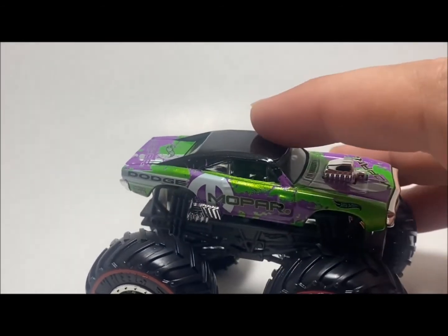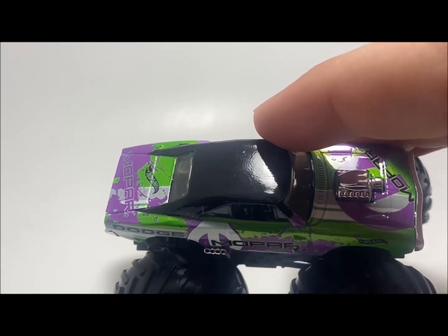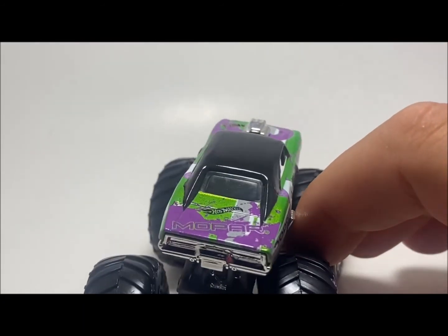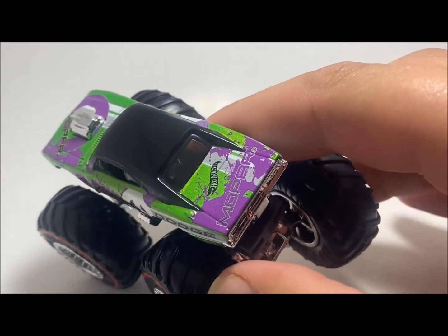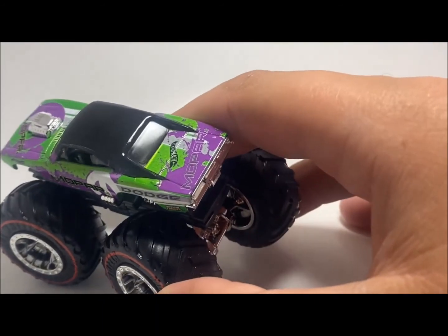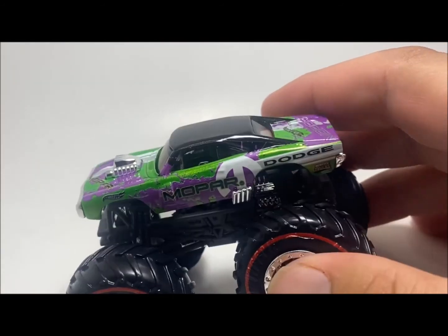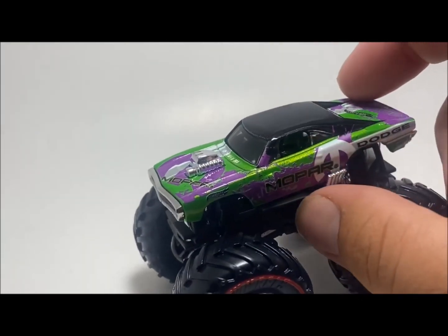So we got obviously the black, that's supposed to be like the convertible part, and even that looks really cool. Then you got the purple with that green. It looks like the sparkles are only in the green paint. I don't know if my camera's picking that up as well, but as I'm trying to look, yeah, it's only in the green. Then you got the Dodge, you got the Mopar logo. I mean, this thing's pretty cool looking.